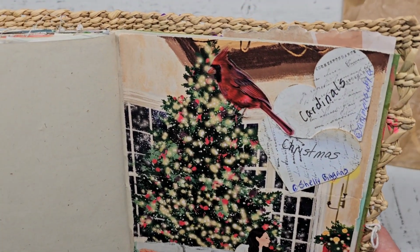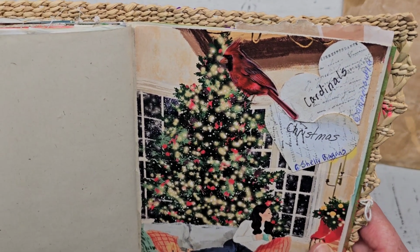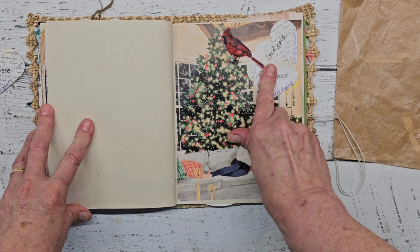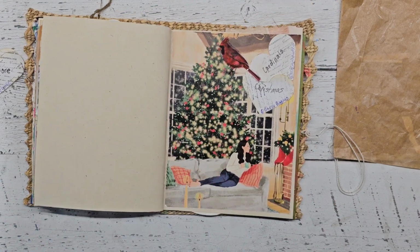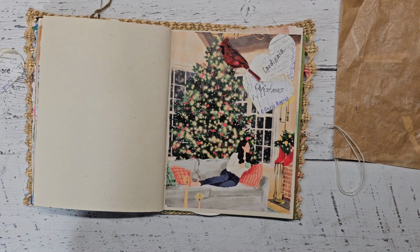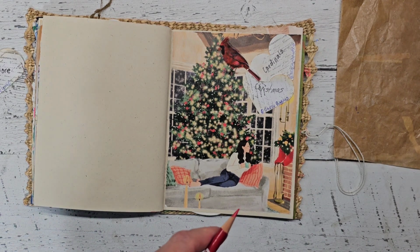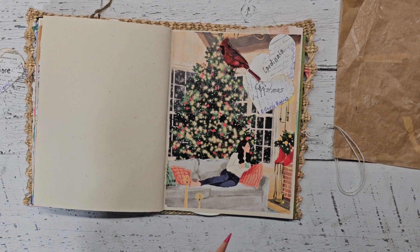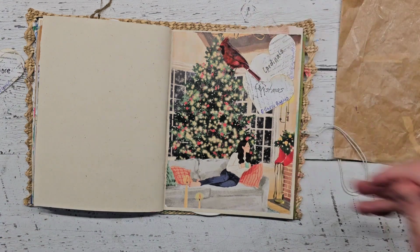What do you think? Isn't that pretty? Aren't they just beautiful birds? I've heard the saying that if you see a red cardinal coming by, that means that a loved one that has passed on is thinking of you. And now I have seen a red cardinal once in real life and in my entire life. And it was very special.